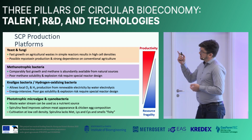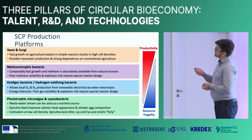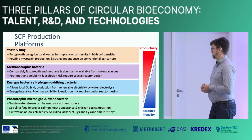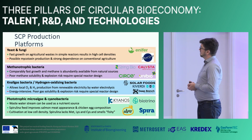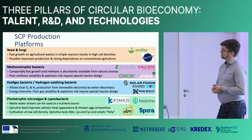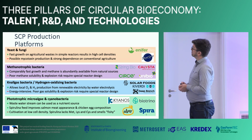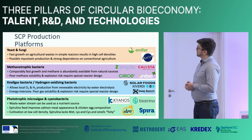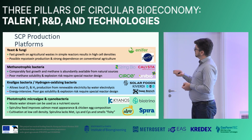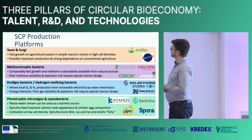Just to recap, you can basically organize these 4 different types of organisms based on their productivity and their resource frugality. So the yeast and fungi would be ones that would give you a high yield in a short time, and the algae would be more economically or sustainable. And these methanotrophic bacteria and knallgas bacteria range somewhere in the middle between those two. You can find companies that try to commercialize single-cell protein production with all these bacteria that I've mentioned. So I can, for instance, highlight NFO Bio. This is a VTT startup trying to make feed for salmon. And we have also Solar Foods that are now producing food ingredients. I think they are already selling this in Singapore. Yeah, just to mention a few.